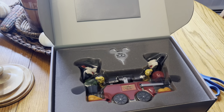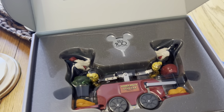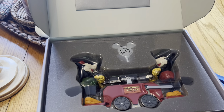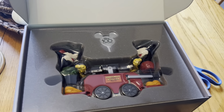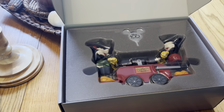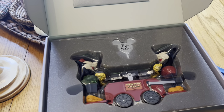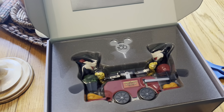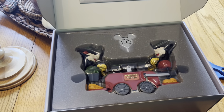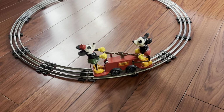So now I do want to run this around the layout just one time on the upper level, so that way the wheels or anything don't get nicked or scratched by any of the switches. But at the same time, I don't even want to take it out of the box. Like right now, this is probably the nicest piece in my entire collection. And I'm not a Disney fan by any means. I mean, I shouldn't say that. Obviously, growing up in the 90s, I grew up with Tarzan and Toy Story and all that stuff. But I was more of a Nickelodeon kid.